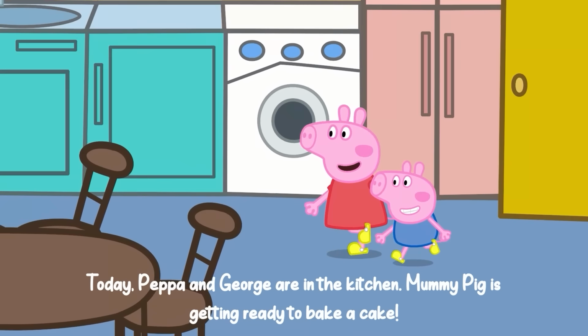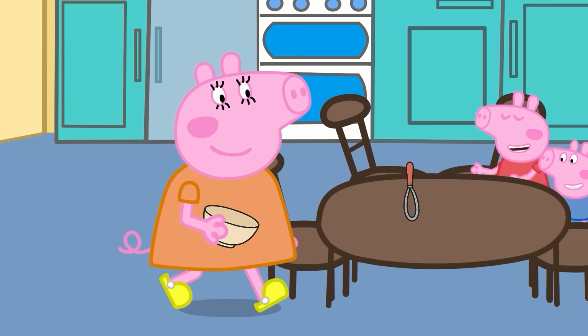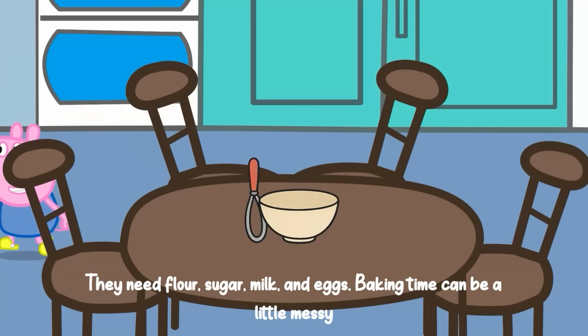Today, Peppa and George are in the kitchen. Mommy Pig is getting ready to bake a cake. Hooray! They need flour, sugar, milk, and eggs. Baking time can be a little messy.